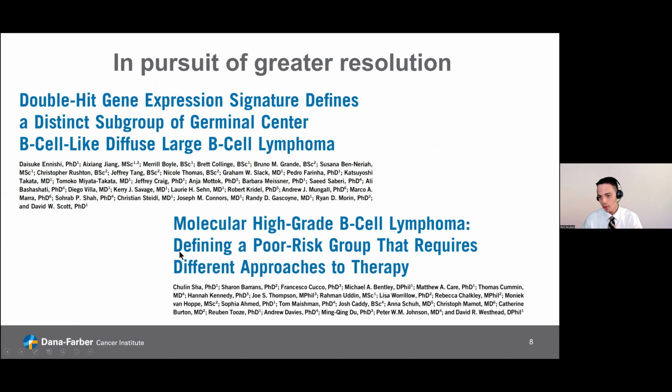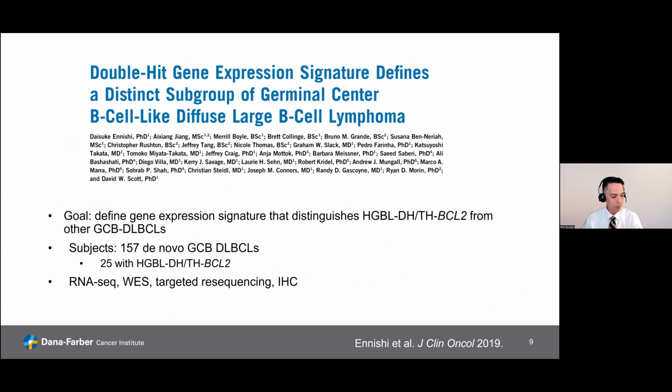And so in pursuit of greater resolution in terms of the diagnosis and defining biologically coherent subgroups, there were two high-profile groups that concurrently reported, I would say, partially overlapping molecular signatures defining these groups of high-grade B-cell lymphomas in 2019. The first that I wanted to report was the group from Vancouver, the British Columbia Cancer Agency, first author Dr. Ennishi, and they were seeking to define gene expression signatures that distinguish these high-grade B-cell lymphomas with double or triple hit biology, but mainly with BCL2 rearrangements, from other germinal center derived DLBCLs.